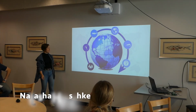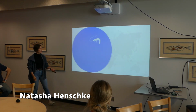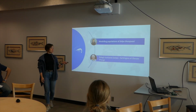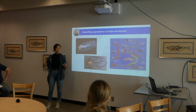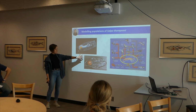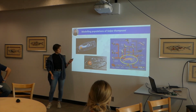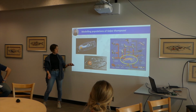So I'll be talking about the Southern Ocean aspect of the lab. I'm Natasha Henschke, a postdoc with Evgeny, and my project is really just modelling populations of Salpa thompsoni. Just in case you don't know, this is Salpa thompsoni, a pelagic tunicate that is one of the major grazers in the Southern Ocean, along with Antarctic krill.